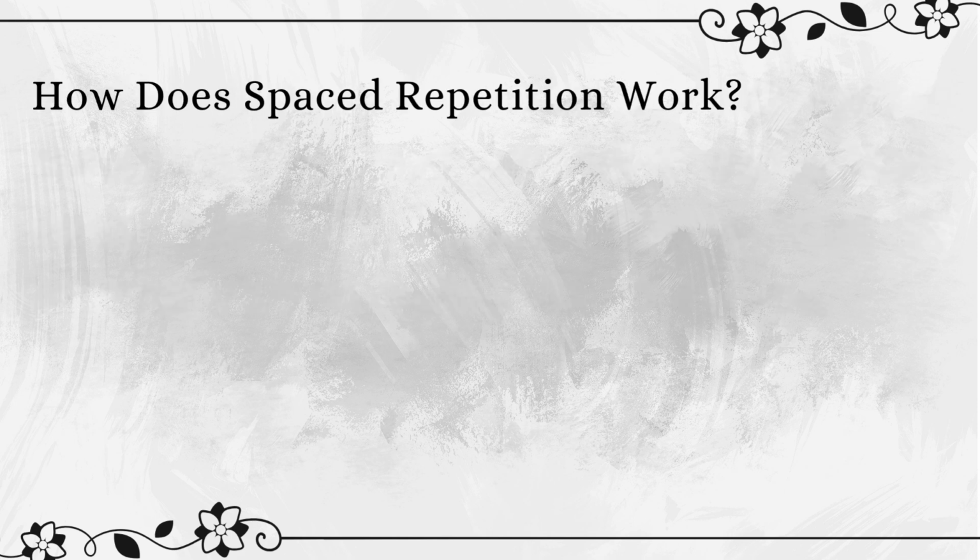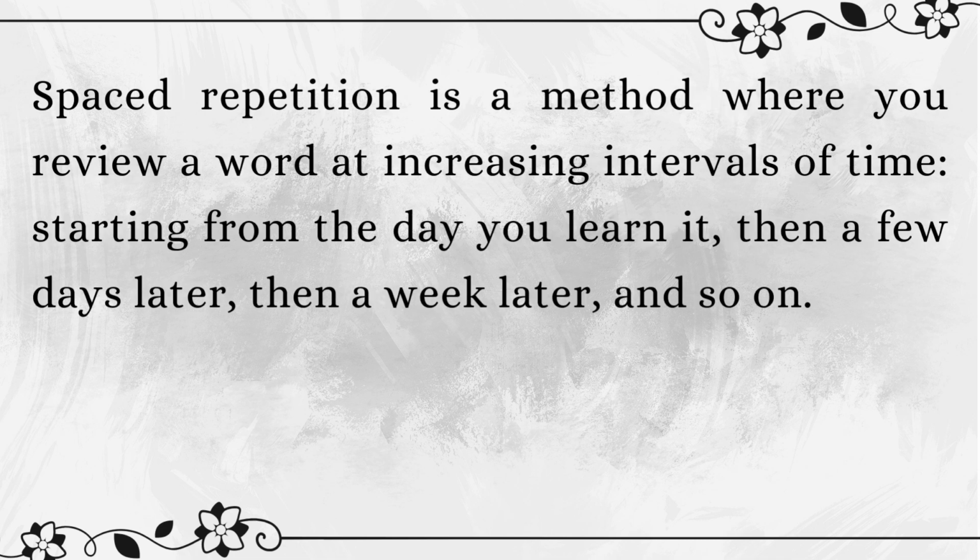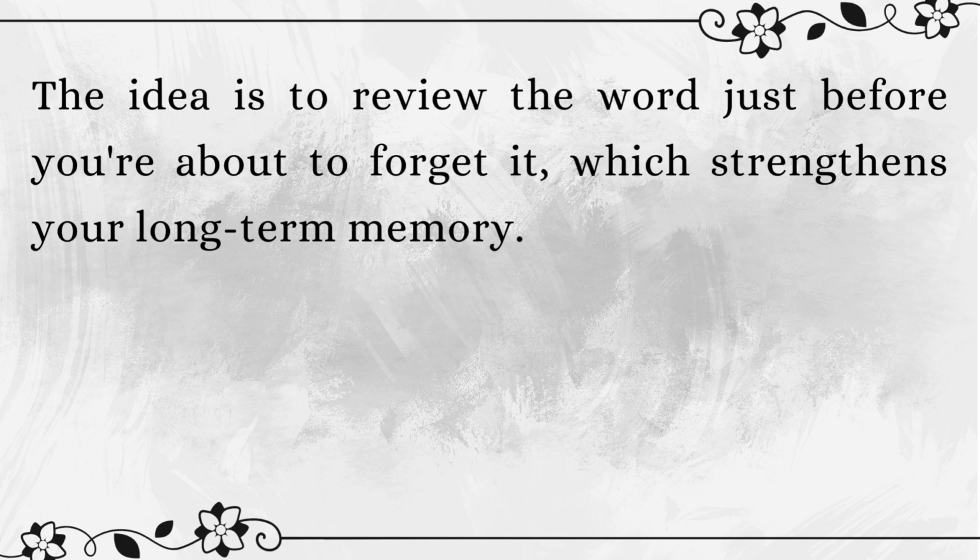How does spaced repetition work? As we've mentioned before, repetition is crucial to memorizing new vocabulary. However, it's not just about repeating a word many times in one day. Spaced repetition is a method where you review a word at increasing intervals of time, starting from the day you learn it, then a few days later, then a week later, and so on. The idea is to review the word just before you're about to forget it, which strengthens your long-term memory.